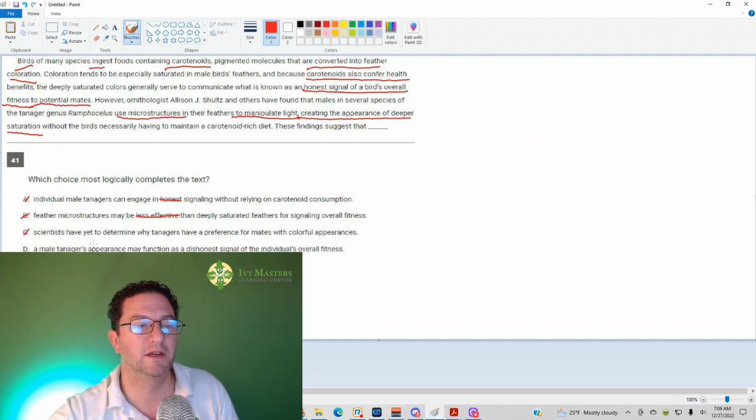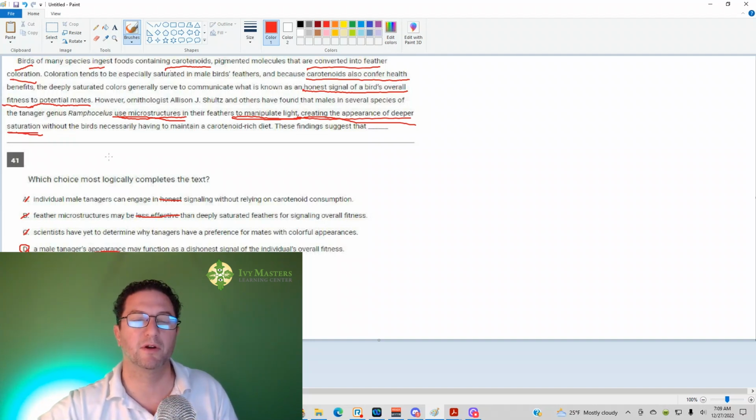And then answer choice D. A male tanager's appearance may function as a dishonest signal of the individual's overall fitness. That is going to be the correct answer. Why? Because based on the last sentence, the appearance is a dishonest signal when it's using the microstructures to manipulate light to create the appearance of deeper saturation when they're not really that deeply saturated, so they appear healthier. So then the male birds get the ladybirds.